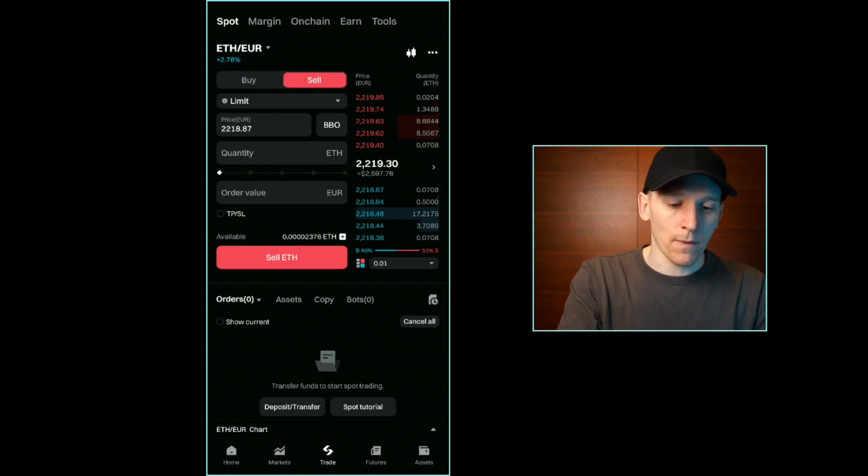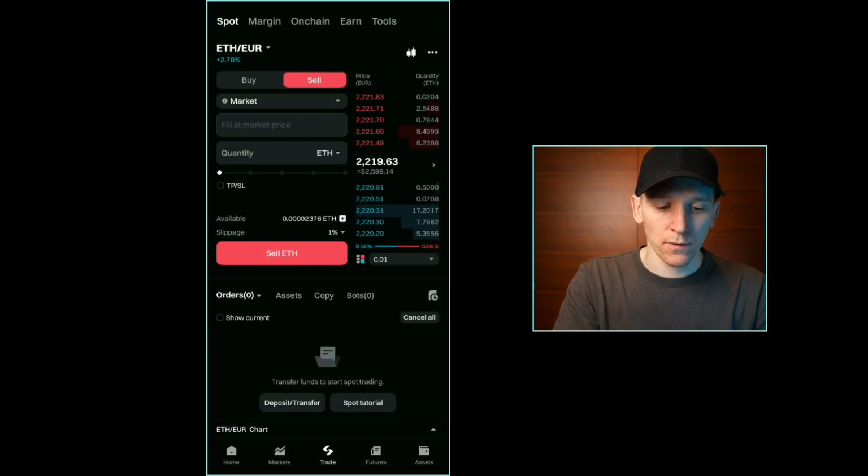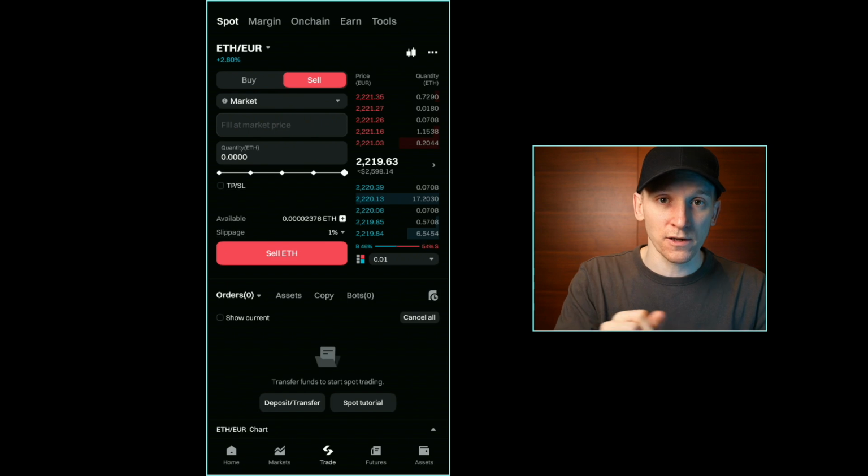So if I sell my balance here, I want to press sell. You can choose the amount that you're selling. Choose an amount for your trade. If you want to get the trade done, choose a market order. So where it says buy, sell, just below that it says limit. You can choose market order if you want to get the trade done very quickly. And you just choose the amount or quantity of ETH that you're selling and press sell ETH down at the bottom, and it sells the ETH for, on this occasion, euros.